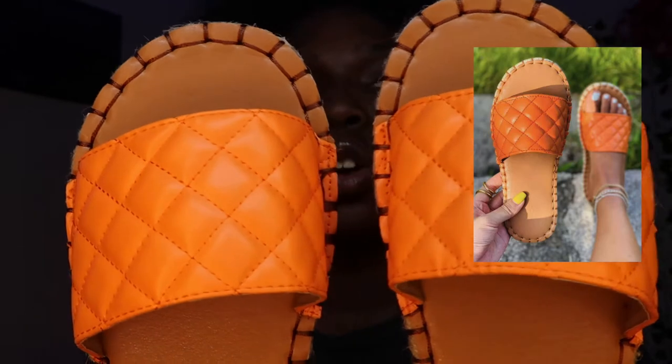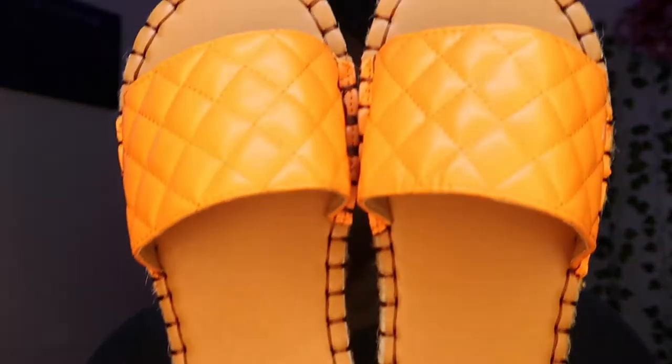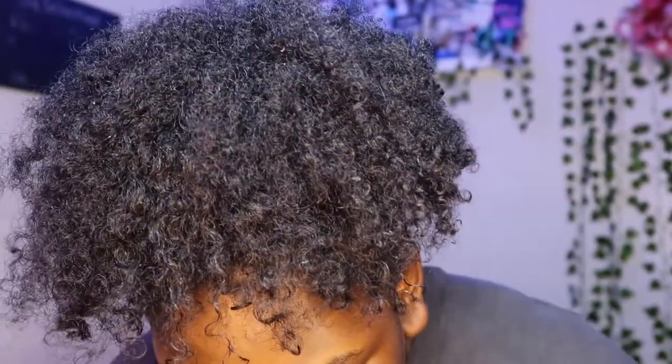No, I'm not being sarcastic. That sounds so sarcastic. I got these orange slippers. Well, they were supposed to be sand, but they sent me orange, but I totally love them. I really like them, and they're very sturdy on my feet. The only thing I don't like is my foot goes this way while the slipper is this way. But otherwise, these slippers are fire.